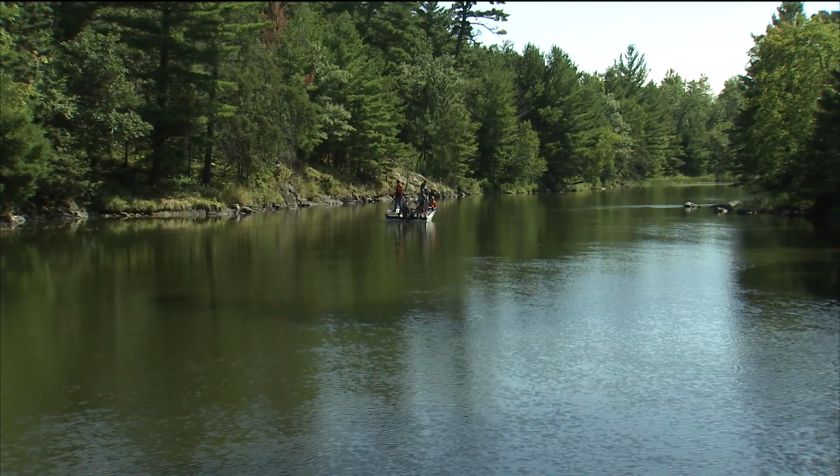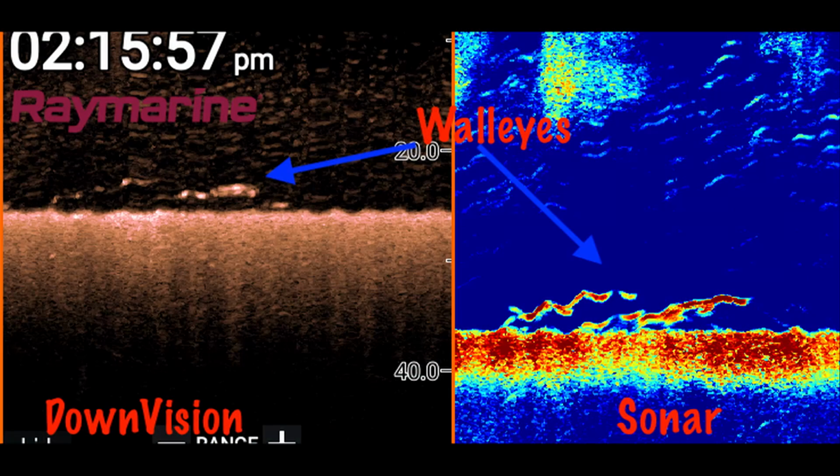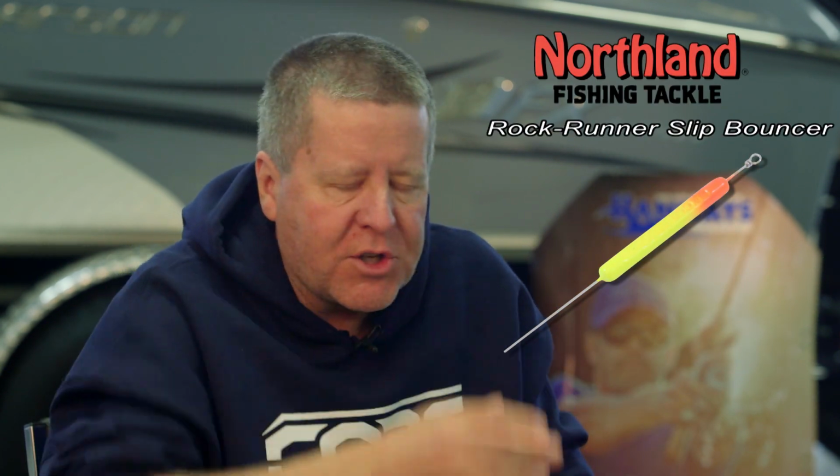We don't fish until we see fish on the depth finder, and they've got the mapping system, so we see where the structure is. We know exactly where we are in the structure. We do not fish until that depth finder shows us where the fish are. We're fishing 17 to 30 feet of water, live bait rigs, rock runners, slip bouncers, and that sort of thing, with just a plain hook, crawlers, or a leech.